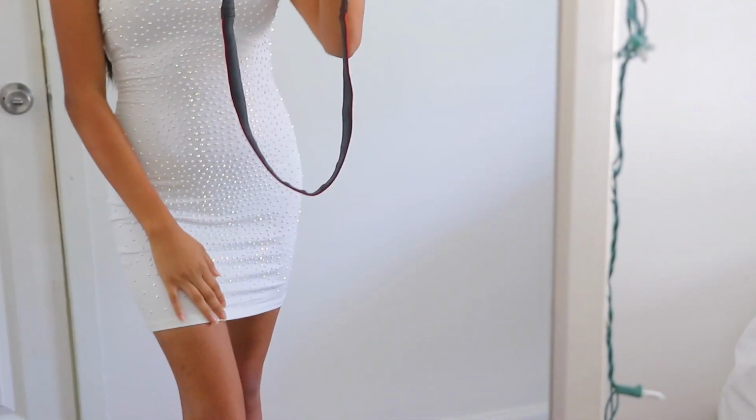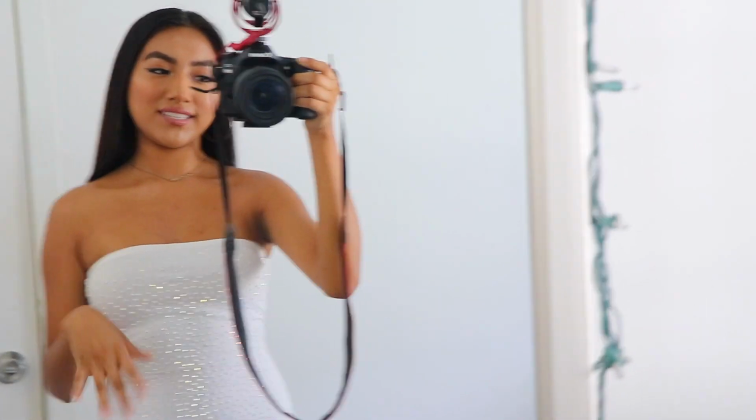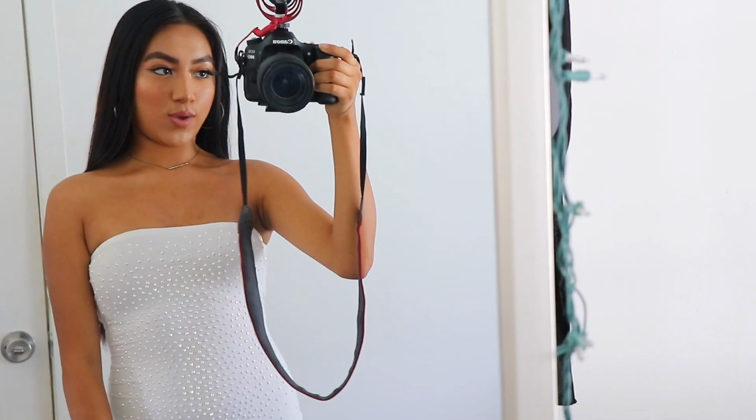I think it's so beautiful and so pretty, and I like that it's white because I feel like a lot of fancy dresses aren't white, if I'm being honest. So I really do like this one. I think it's so pretty.